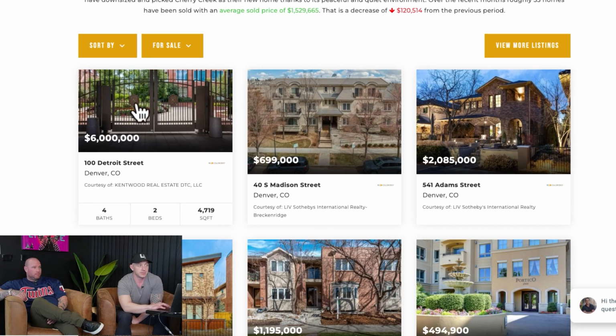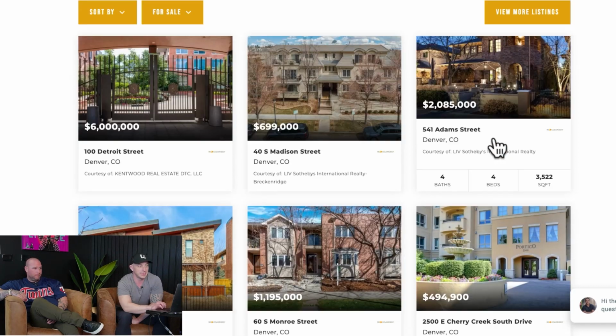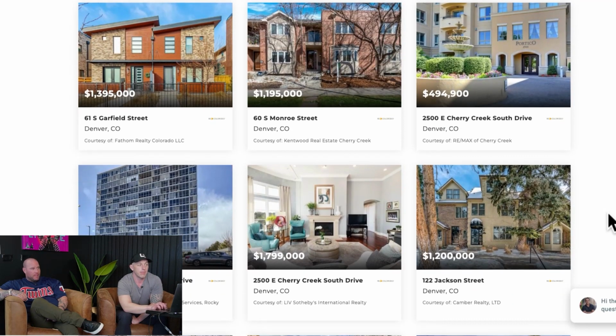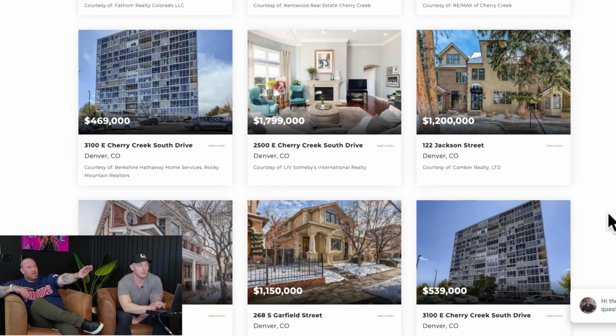Here we've got 6 million here, 2 million here, 1.3, 1.95. Yeah, anything a mill or below are all townhomes, condos. Now, pause right here. Do you guys see this townhome for sale for $463?